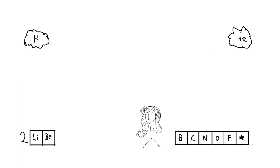This is our test subject. Hello, test subject. Hello. We will be making the table of elements today. Oh, that sounds cool. First row, hydrogen and helium. Both are gases, and they're completely harmless, so they'll just rise up and disperse. Not very interesting. Second row, less boring.